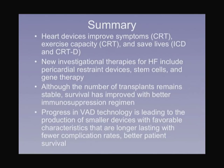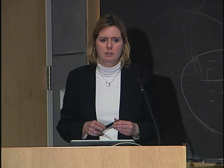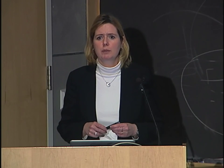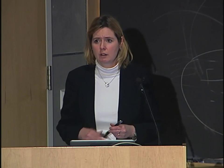And then we have a number of heart failure therapies that are being investigated, and we're looking at better and better ventricular assist devices that are coming down the pike with improved survival, smaller, quieter, less complications. And so it's sort of an exciting time in heart failure right now.